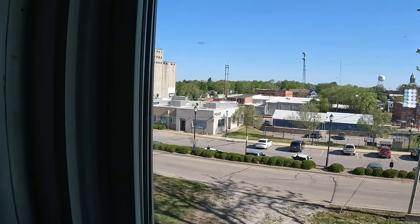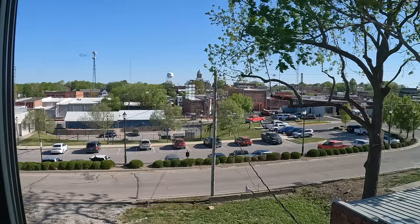Right downtown, police station. Bar Street. It's downtown Warrensburg. This is so cool. One bedroom.